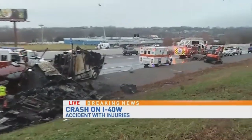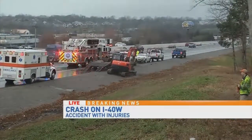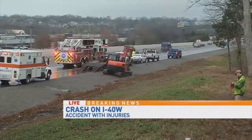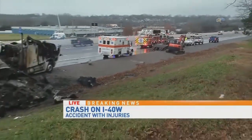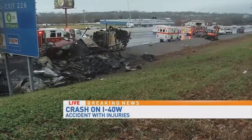We have seen some of the people who appeared to have been in that red car put in spine precautions and taken by EMTs either to the ambulance or dealt with in one fashion. We also have to keep track of what has happened to the other workers who appeared to have been hit, who were on the scene. Kelly was watching them. Yeah, there were a lot of people there when this all happened.